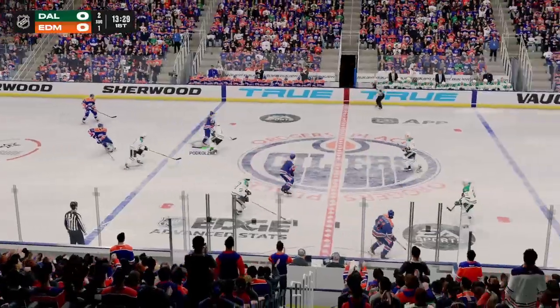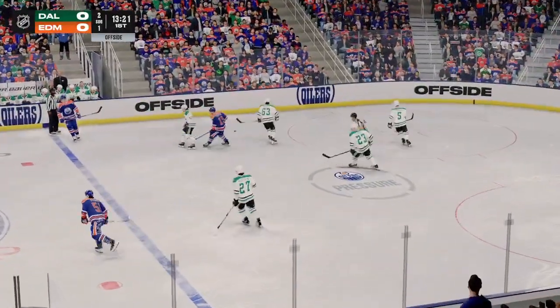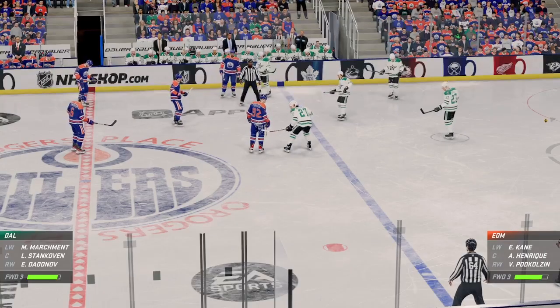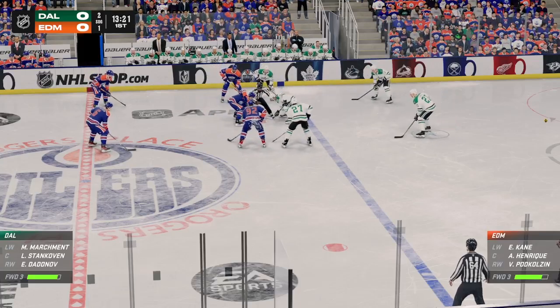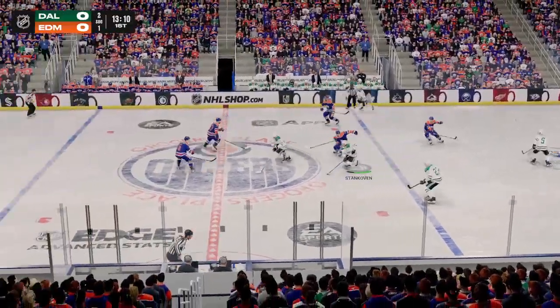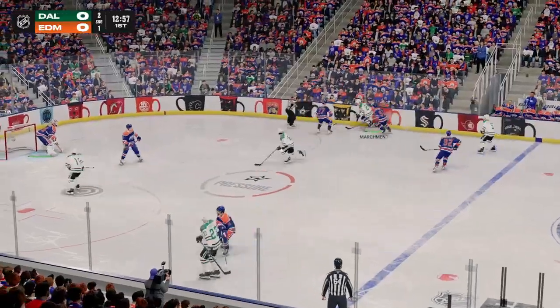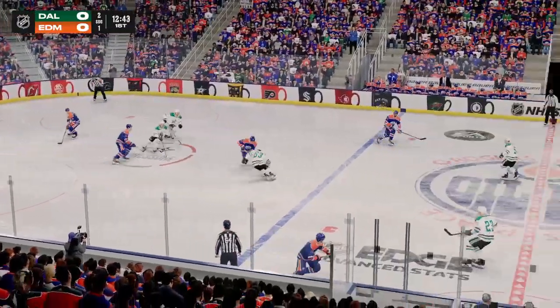Handles the puck. Here they come up along the wing. Stoppage in play, offside the call. Centers glide into the dot as a faceoff ready to resume play. Edmonton's won the draw in the neutral zone. Looking to make something happen along the boards. The Oilers look to start the transition game.